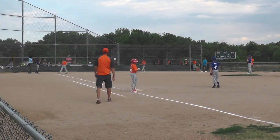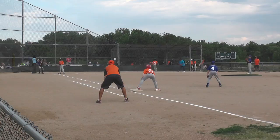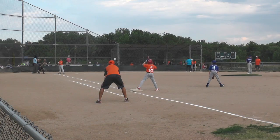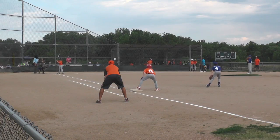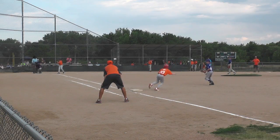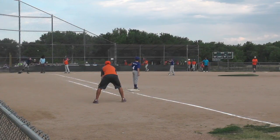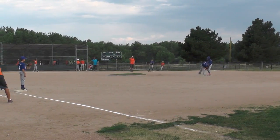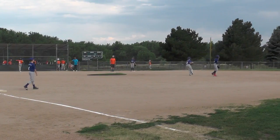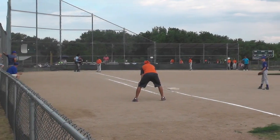It is the top of the third. Man on first. But it looks like the Rockhounds have caught a little bit of wind here. Everybody looks like they're engaged. So it's going to sneak over a little bit. All right, so on the pass ball, runner goes down to second, so man on second.